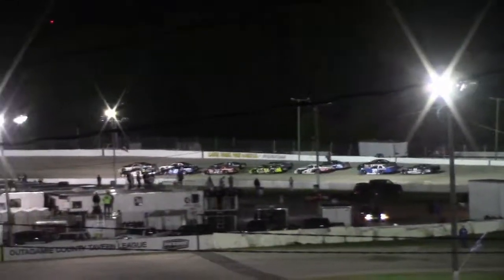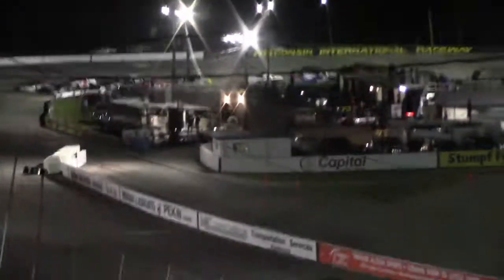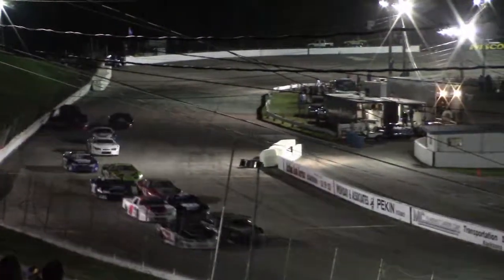Back on track with the late models though. Munster and Van Wyken ready to roll back in action here with 9 laps remaining in this one as we go back to green.